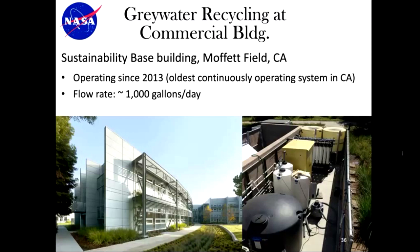And that system is about 1,000 gallons a day, although it's very rare that we produce 1,000 gallons of hygiene water, of gray water, in this building, but it has that capability of 1,000 gallons a day.